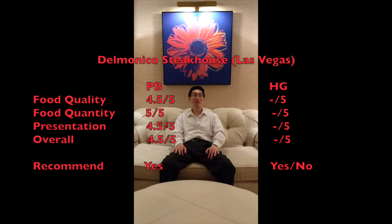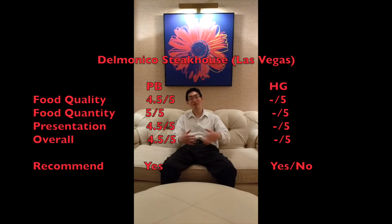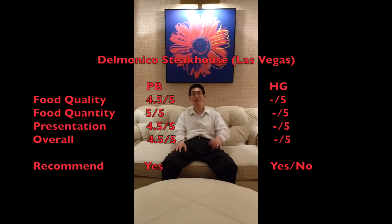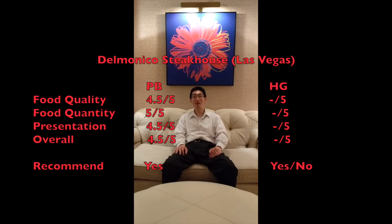It was great. And then in terms of presentation, you can't do anything wrong with steaks as long as it's clean and well cooked. They cooked it right, so I give it a 4.5 out of 5.